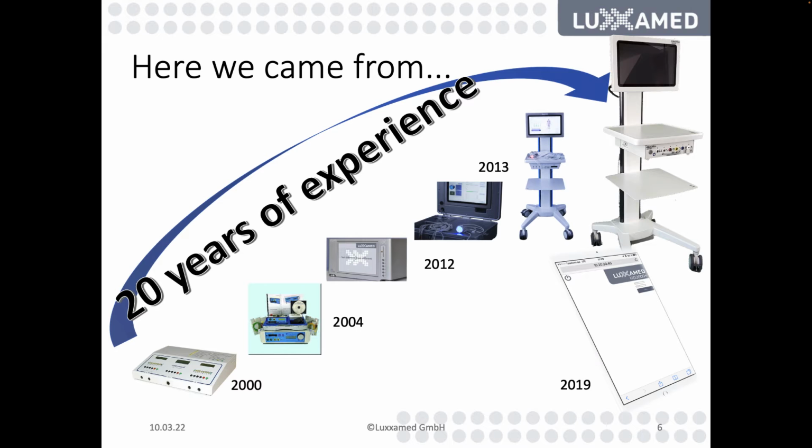In 2011 we started with the Luxamid company. From 2000 to 2011, better say 2012, was the date when the first Luxamid microcurrent device came out. But in 2011 we thought, okay, it's time for a new decade, time for new ideas and new approaches. So we started to found the company.